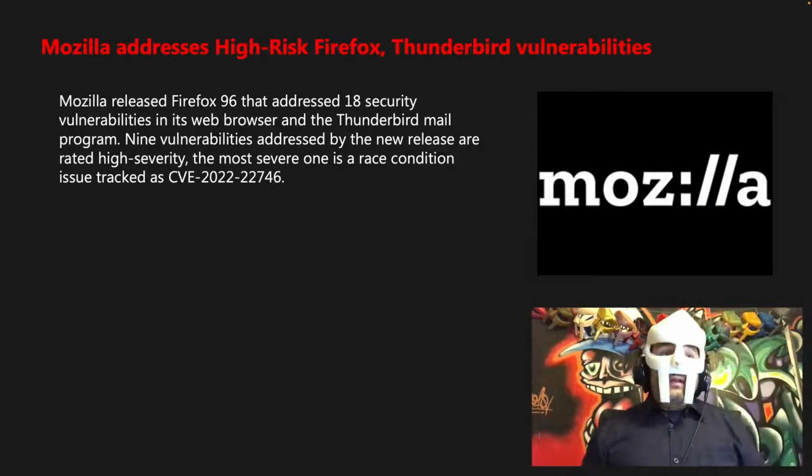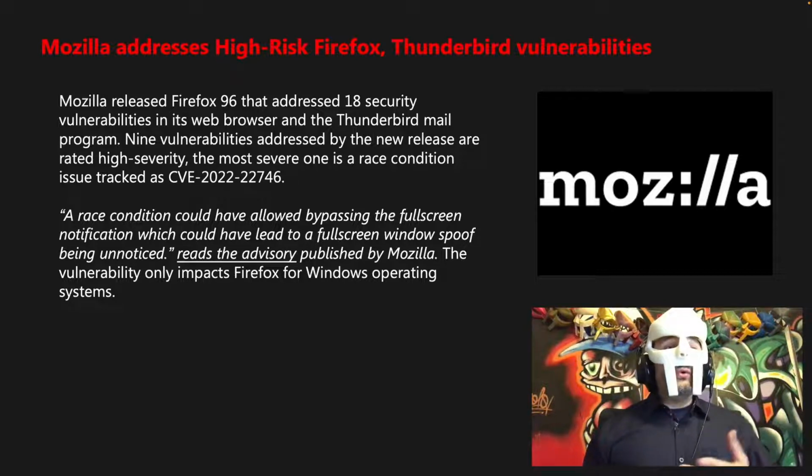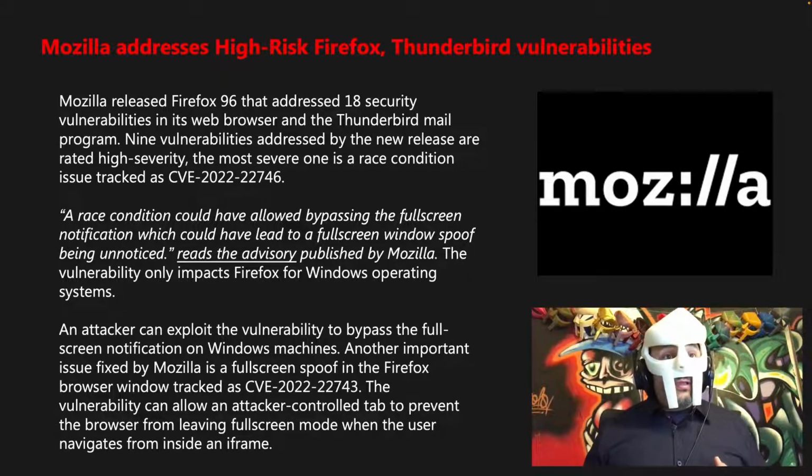Mozilla released Firefox 96 that addressed 18 security vulnerabilities in its web browser and the Thunderbird mail program. 9 vulnerabilities addressed by the new release are rated high severity. The most severe one is a race condition tracked as CVE-2022-22746. A race condition could have allowed bypassing the full screen notification, which could have led to a full screen Windows spoof being unnoticed, reads the advisory published by Mozilla. The vulnerability only impacts Firefox for Windows operating systems.